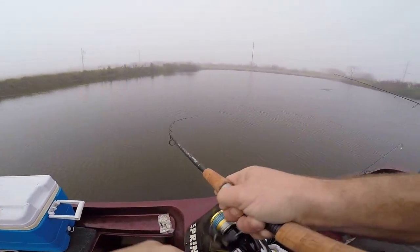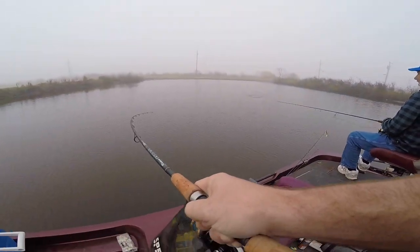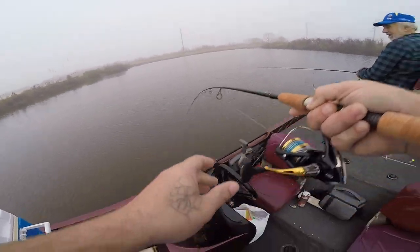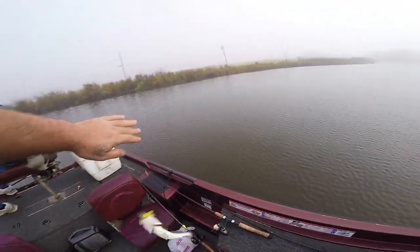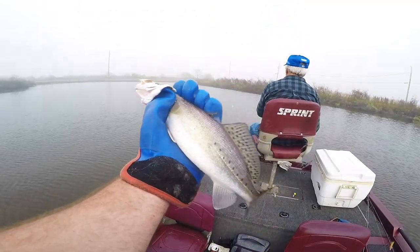All right, there we go. It's starting to get a little more power to them. I don't know what he is yet. Yeah, I know he's a spec. There we go, good trout. I let it sink and he hit it. That's how that last one hit it. Speckled trout.